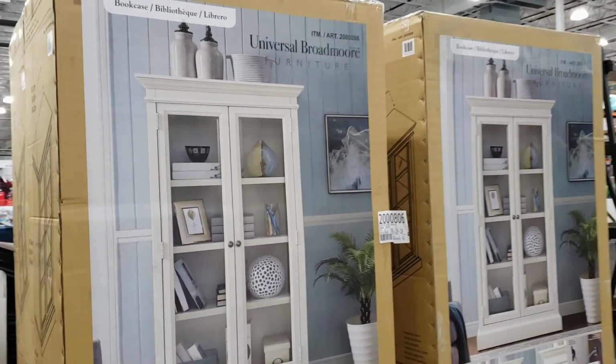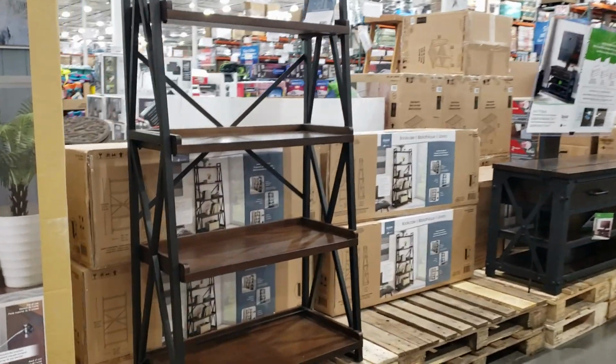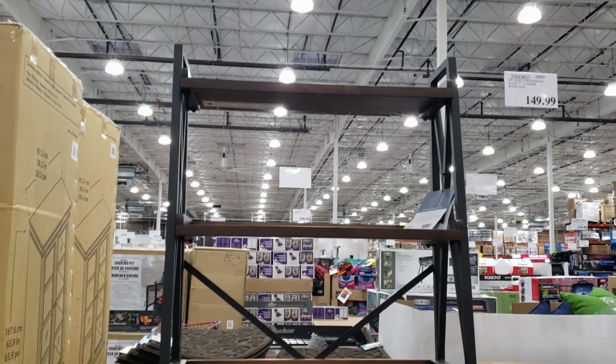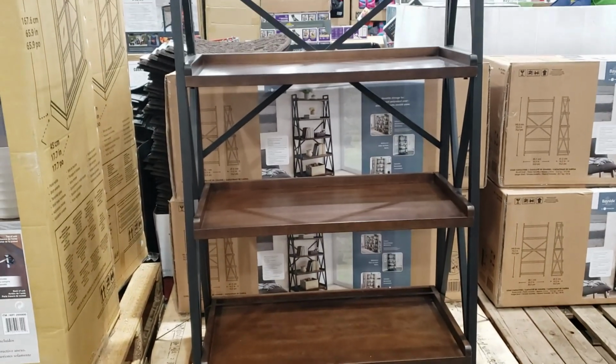It is going to be $350. Okay, $350. Now the shelf here is going to be $150. It kind of reminds me of a shelf I've seen at possibly TJ Maxx and Marshall's.